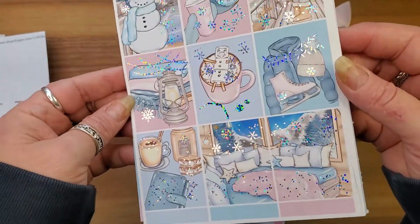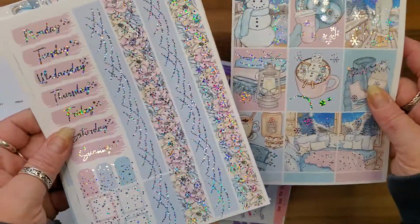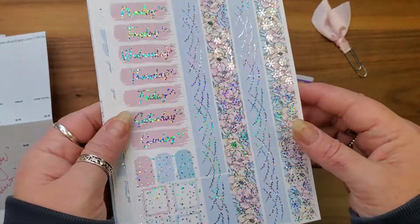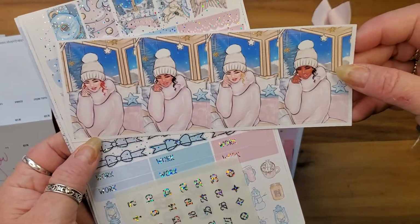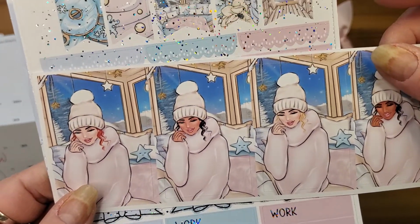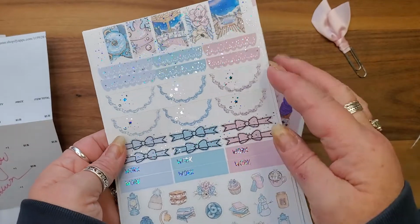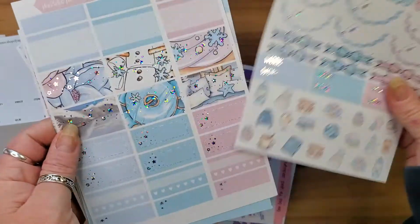Oh, I love this. This is going to be for sometime in January. Then you've got your days of the week and your washi, with your layers, your pretty girls here. God, that's so relaxing looking. Love that background. Look at the background. Okay, numbers. All of that. Love it. I'm gushing.